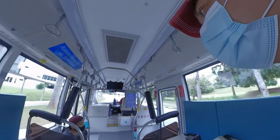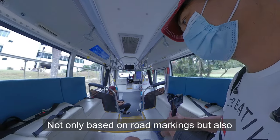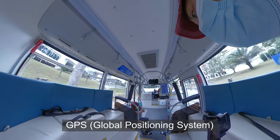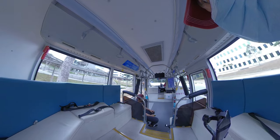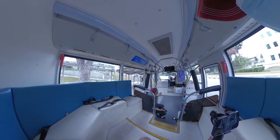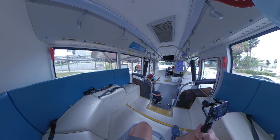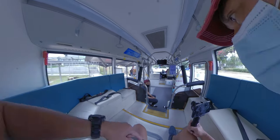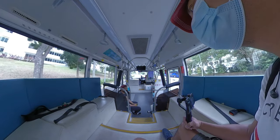So is this one based on GPS or also based on the road lines? Not based on road lines, but based on the pre-planned path. Also GPS, also fusion of sensors, radar, camera. They all have their own purposes on how to recognize the area, maybe based on localization, and also perception for the eyes to see. Oh, so this one is equipped with 360 cameras around the bus. In terms of sensors, yes, it's overlapping protection. Make sure that there's no blind spots.